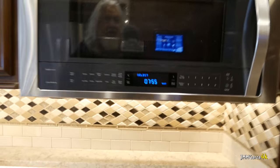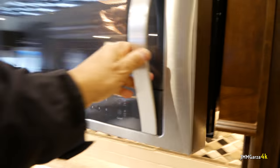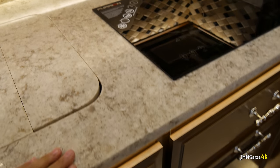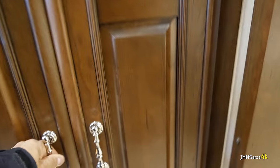Now that's a nice convection microwave. It's not the one that you have in your little Class B. That's a serious one. And look at those countertops. Sweet. Induction cooktop. Chrome. Little handles there.